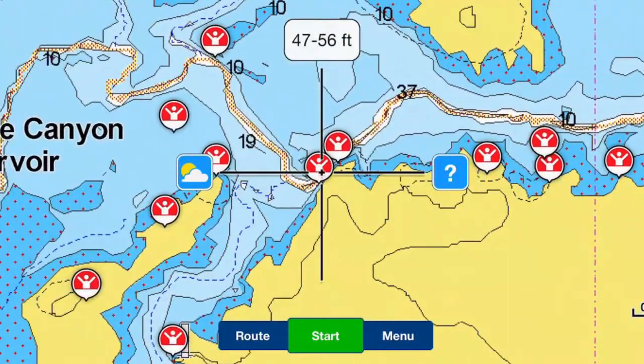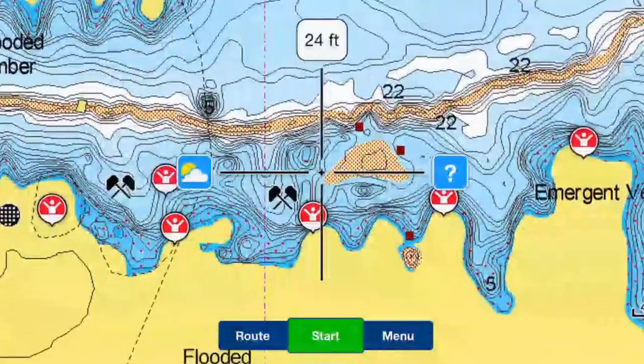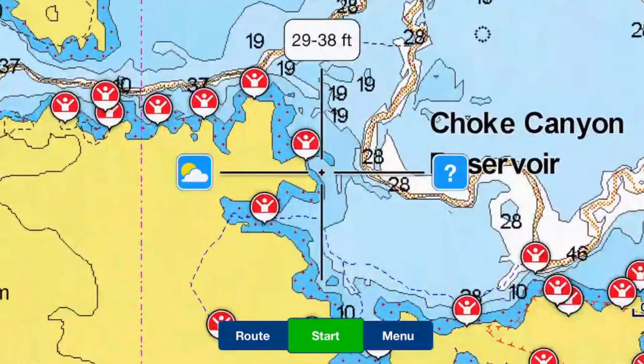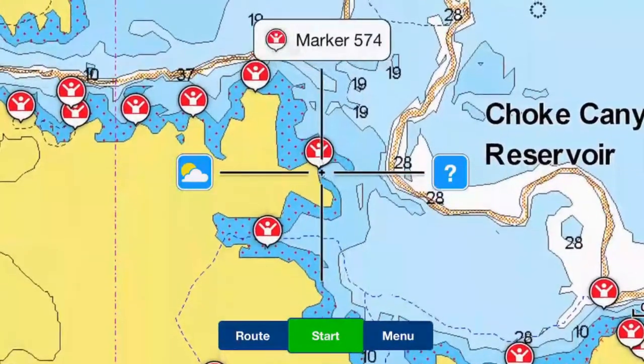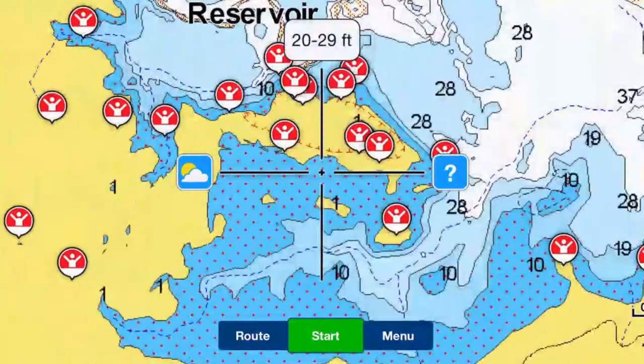So I'll guarantee you that if I go out to this lake, you guys know where I'm going to be headed for sure. Okay, so I'm going to keep going down. We talked about the edges of those points, and then that gets us back down right here to marker 1 or 574. So I'm going to go ahead and end on that marker. Actually, I'm not.